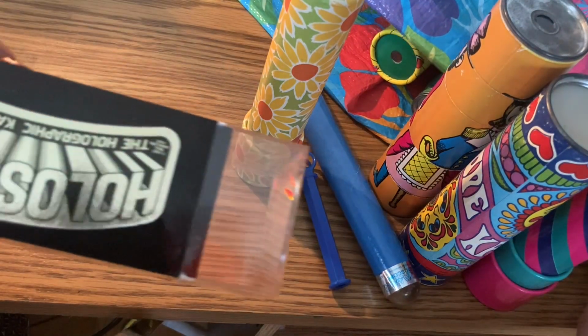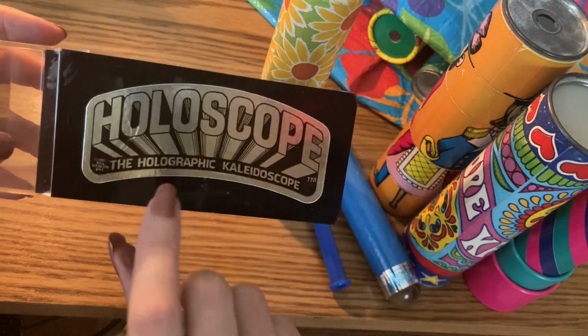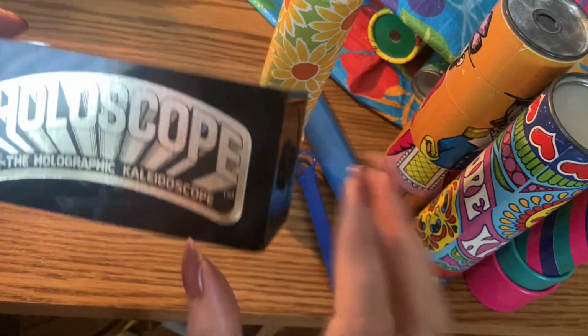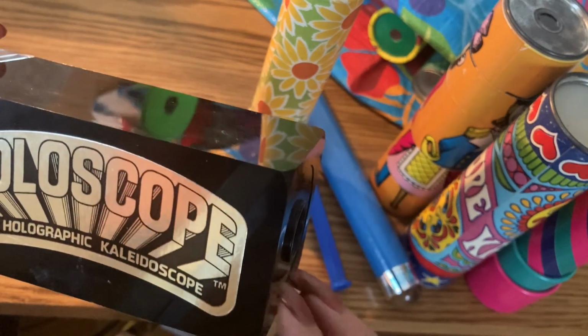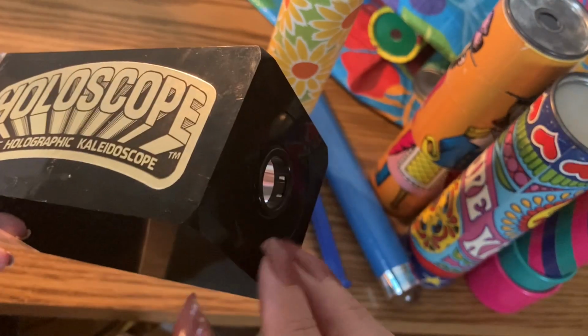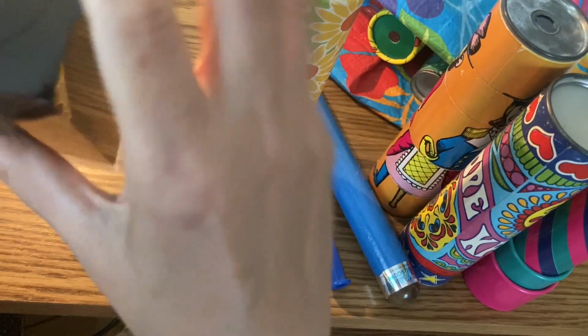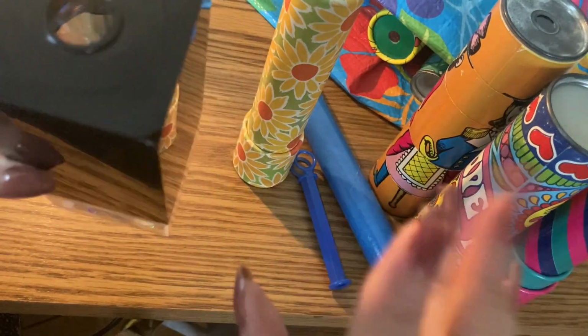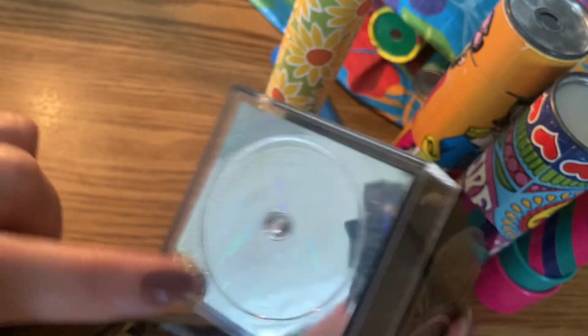This is a holoscope, the holographic kaleidoscope, and best I can tell it's from 1987. It's made of all plastic, and it was invented by a man named Bill Hanlon. So we're going to look in here, and we're going to have a mini holographic experience. It doesn't matter what we're looking at, but this is all filled with holographic stickers.